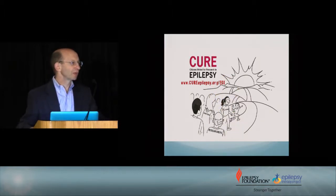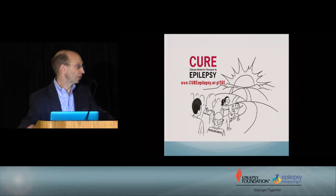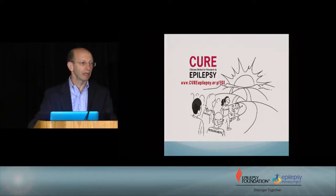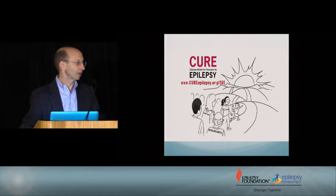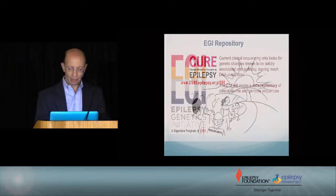So as we were developing this idea, one of my concerns was that the companies might not be that interested or willing to deposit such information into a common repository. And in fact, we've discovered just the opposite. And so this has been a beautiful experience, actually, in collaboration across all domains.